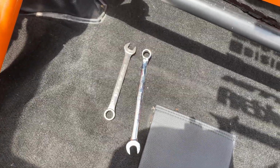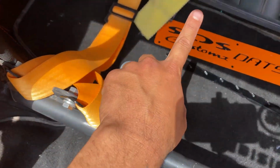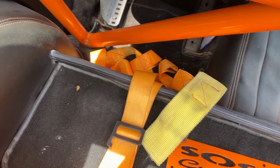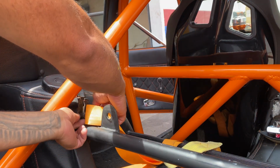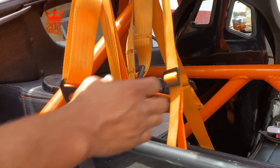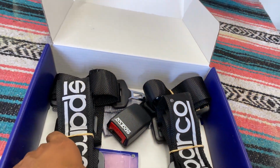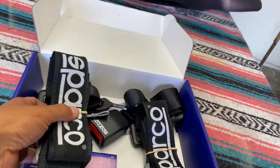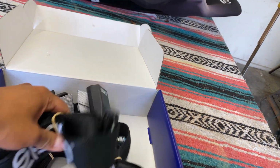Before I get too ahead of myself, I need to take these harnesses off there, and might as well bolt them down there to the mounting points, so that when I just put the seat in, I can just finish putting on the seat belts. Duh. Well, here are the new harnesses that will be installed on the Datsun. Very nice, comes with new hardware, everything ready to go.